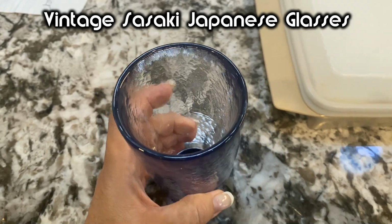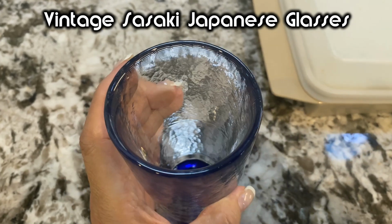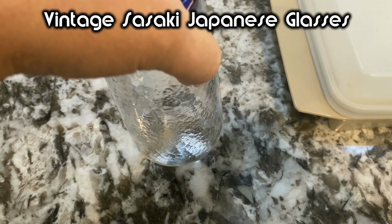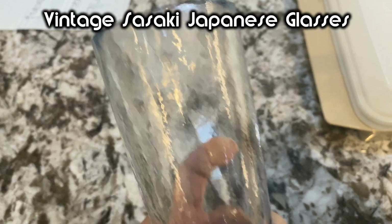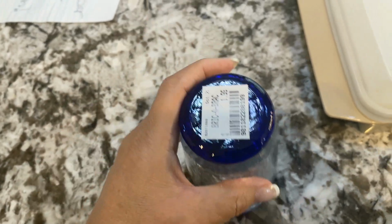They come to like a blue ombre on top, which is very cool. It's very interesting. I'm not quite sure how they did that, because when you put it upside down, you can barely see the blue. But anyway, I thought these were very cool. Oh, I didn't show you. I have it on one of the other ones.